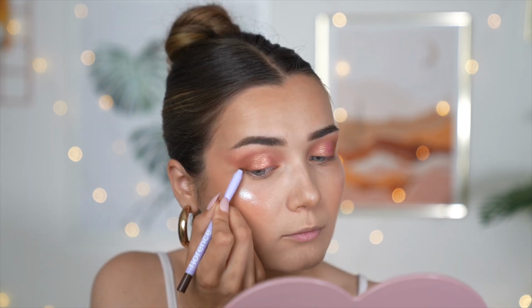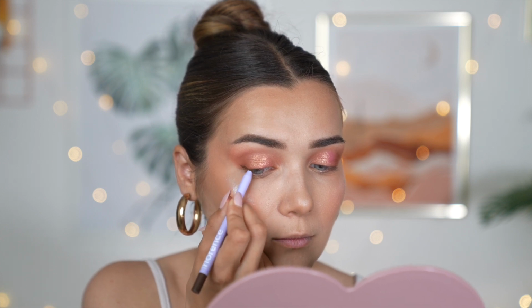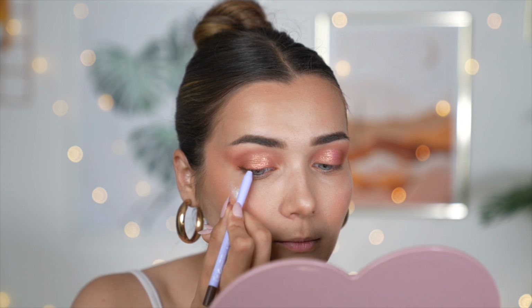I actually don't work often with pencil liners, so I might struggle with creating this wing, but I'm just gonna wing it. Do you get it? First things first, I have to say it's very creamy, so it's already getting brownie points. Do you get it? Again, because Millie Bobby Brown. Oh my god, I'm so funny.